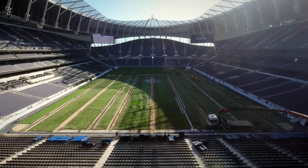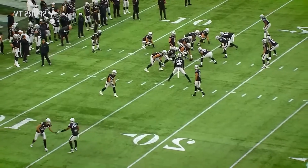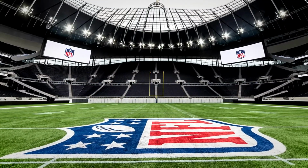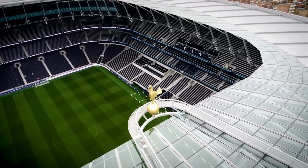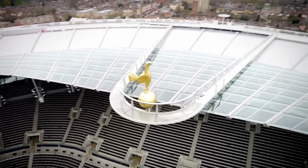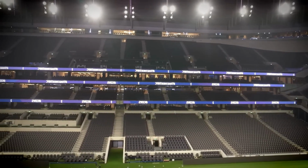But what truly sets it apart is that pitch, or rather, pitches, because beneath the immaculate football surface lies a synthetic NFL field, ready to be revealed when the retractable turf is rolled away. This isn't just engineering for the sake of it, it's about creating a venue that works 365 days a year.